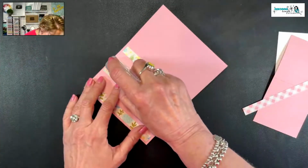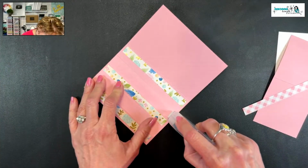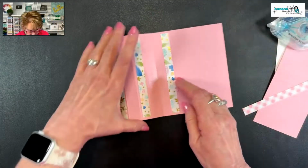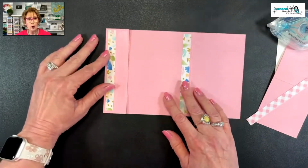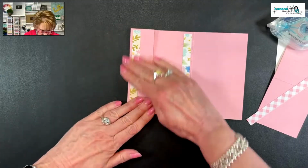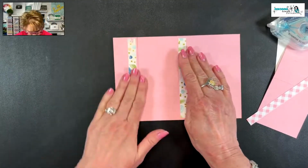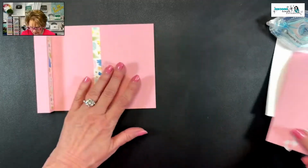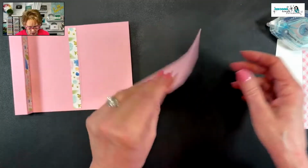Okay. Let's go ahead. Yes. Okay. We're going to put our adhesive here. And remember, you're going to fold it over to expose 2 of them. Fold it over. Give that a press. All right. Column 1. Let's work on column 2.